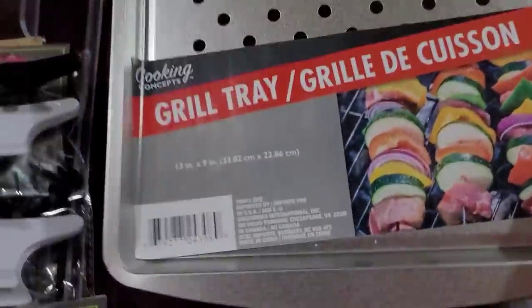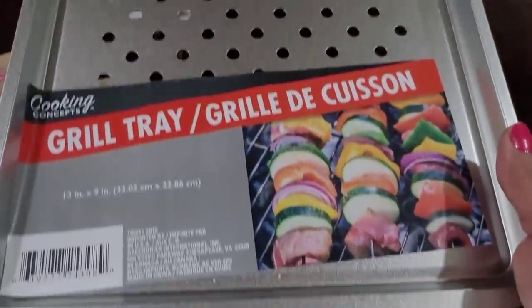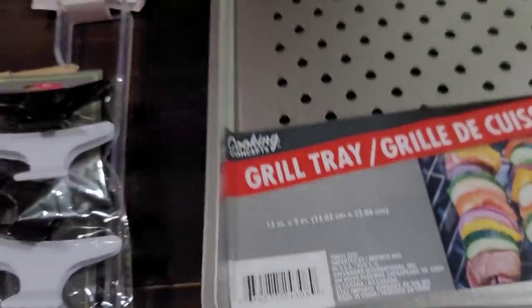And they also have their grill trays out. They have a few other little pieces, but I only picked up this for now.